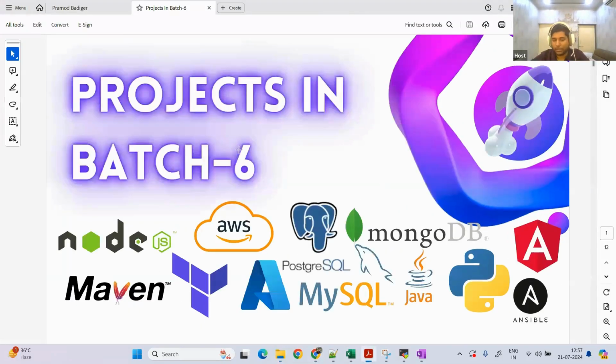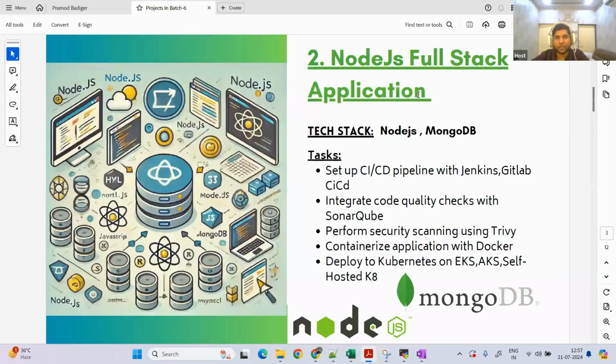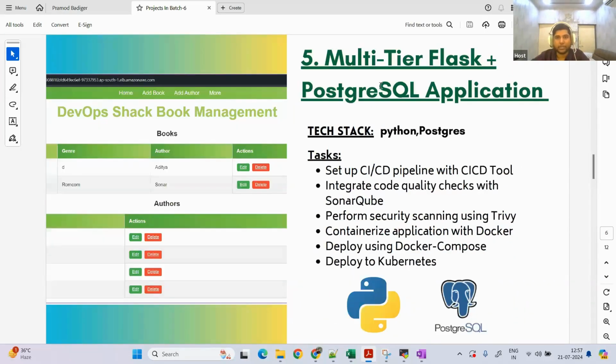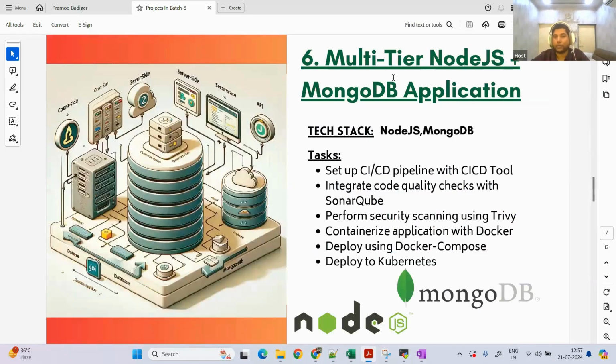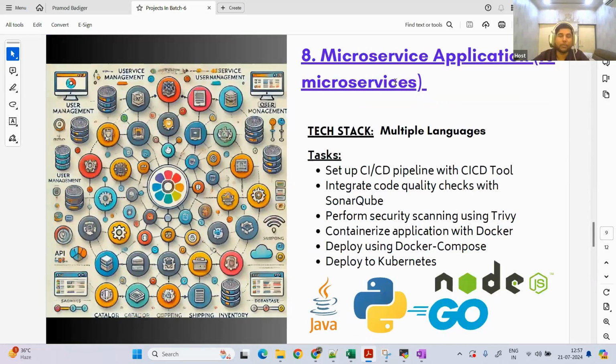10 hands-on projects we are going to have in batch 6, which are going to be a CRUD-based Java full stack application, a Node.js full stack application, a portfolio website, a virtual browser, and 3 multi-tier applications to showcase how we can integrate MySQL database, MongoDB, and Postgres database. Then we are going to have a microservice-based application, and we are going to build and deploy this application in different ways to make you understand what is the better option.